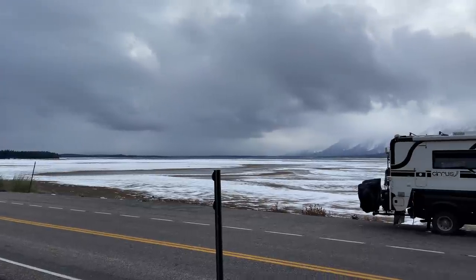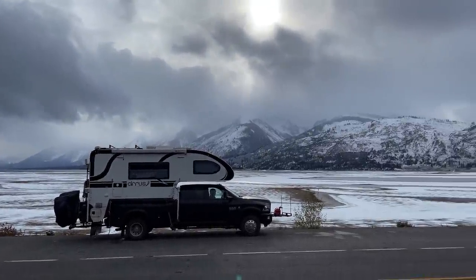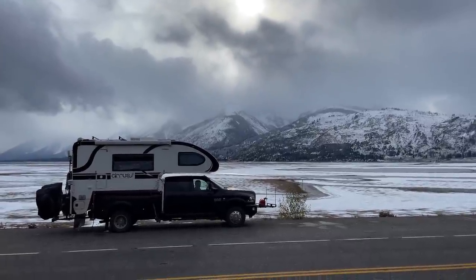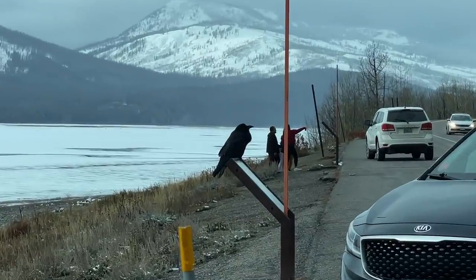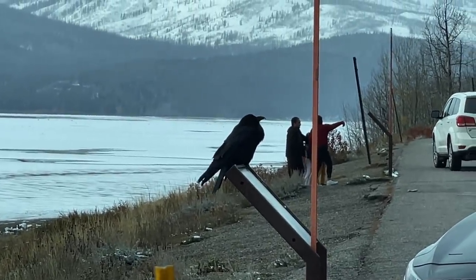This is a lake, but it looks really low. But it's absolutely beautiful. We have this crow just hanging out. He's actually pretty big.